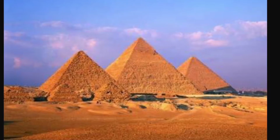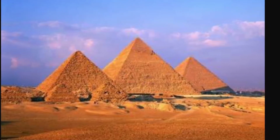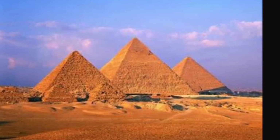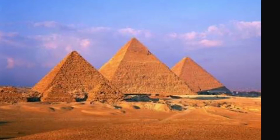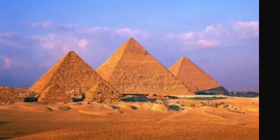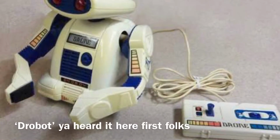Now, that's all it says. I'm thinking it's like a drone/robot. So I'm gonna coin the phrase now, drobot. Drobot? That's what we're gonna call it. So they're gonna send these drobots into the pyramid to further explore these areas.